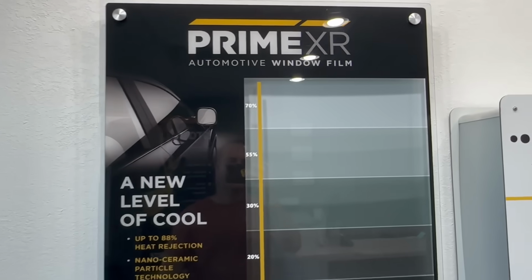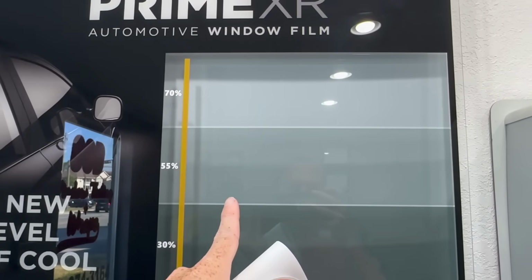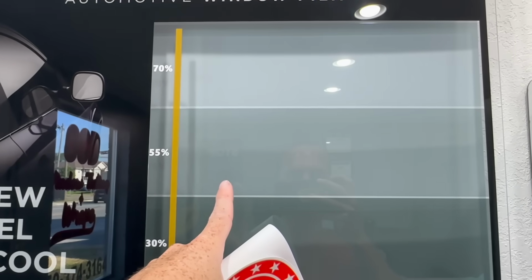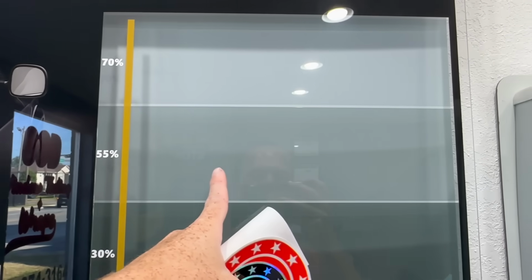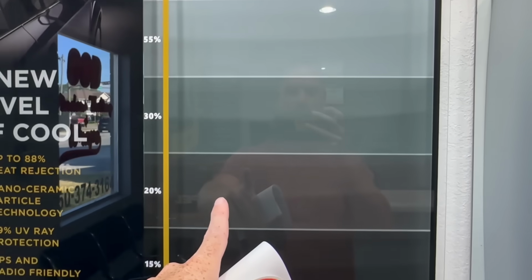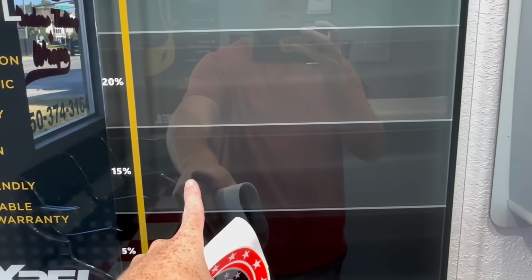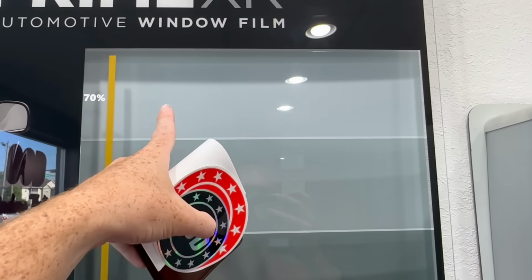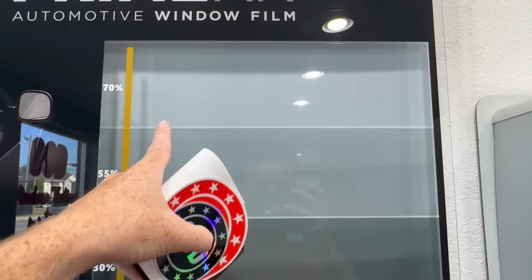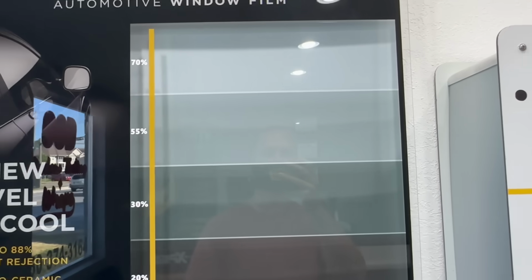So on the back two glasses, we did 70. The back glass, the one that rolls down facing the bed of the truck, actually measured in a bit lighter. So we put 55 on that to match it all. And then the front two windows, actually we were at 15. So we put 15 on the front two, 55 on the very back, 70 on the back windows for the back passengers, and then 55 again on the front windshield.